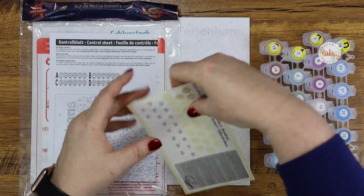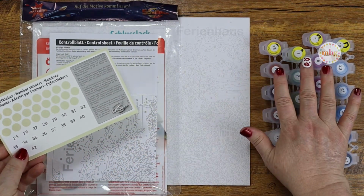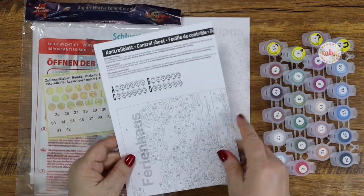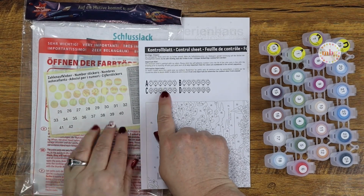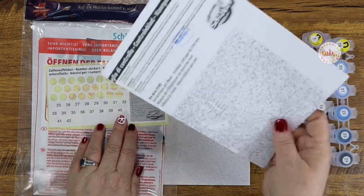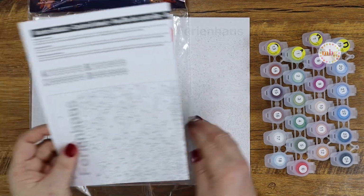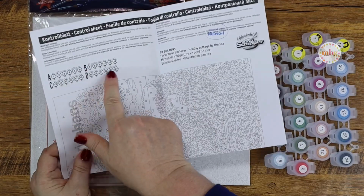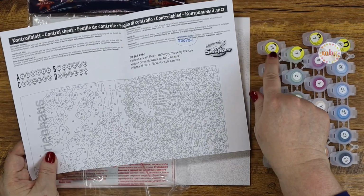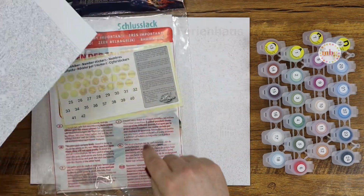Okay, so I have already pulled out my number stickers, and I'd already numbered my paint pots and swatched them for this video a couple of weeks ago. But for those of you who are new to Schipper Sunday, the diagram for numbering your paint pots is on the reference guide that's included. It's on the same paper, in this envelope. When you pull out your reference guide, you'll notice this diagram. These paint pot strips are labeled A, B, C, and D, and that is how you'll pay attention to how to number your pots.